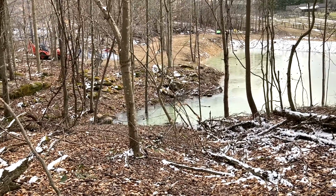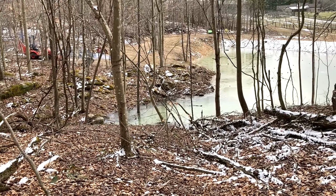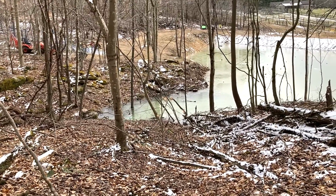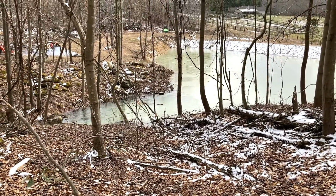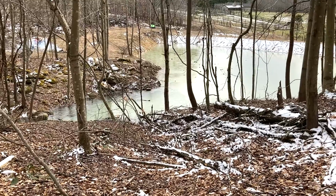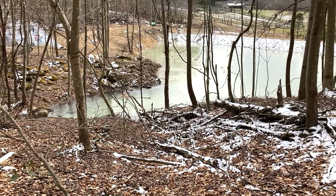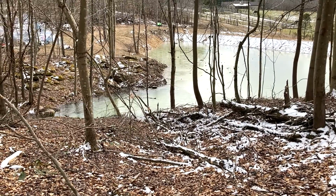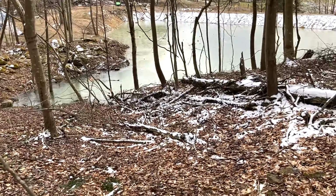calling it off, because they were digging up so many great big rocks, and it was taking them forever to get them out. So it ended up, we probably didn't get quite as big a pond for the money as what you might expect, simply because we had to spend a lot of money digging out rocks and getting them out of the way so that they could actually dig the pond to begin with.